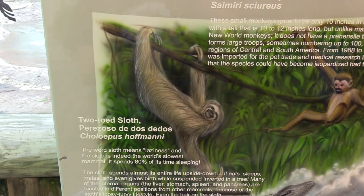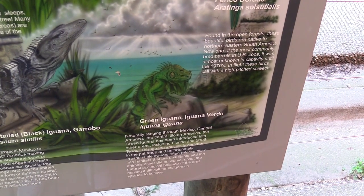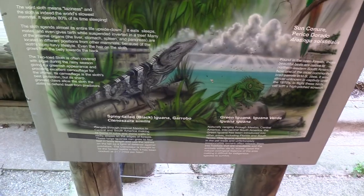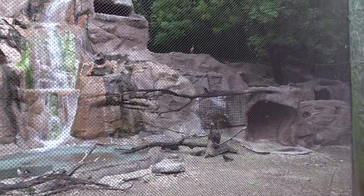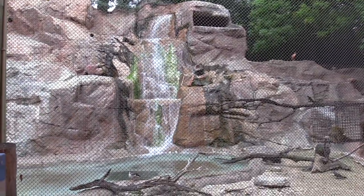That's a two-toed sloth, spiny-tailed iguana, and green iguana. We're a no-show. They are in here, I just couldn't see them. I have tried to look for them. They're just not visible at the moment.